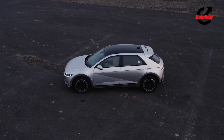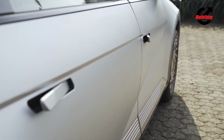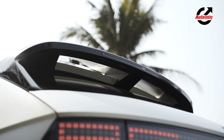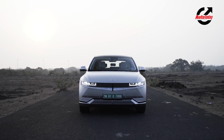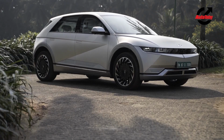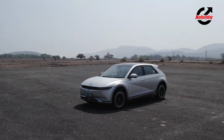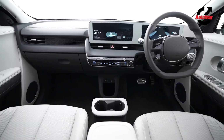There are of course a lot of other elements on the exterior of the car, such as these flush door handles, this rear spoiler, and this front flap which actually opens up once you are driving along. It opens to cool the components inside the car, and it closes as you slow down or depending on the need of the vehicle.